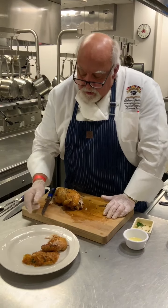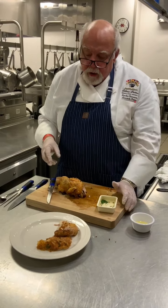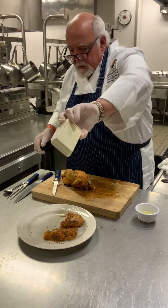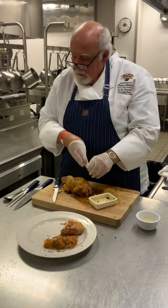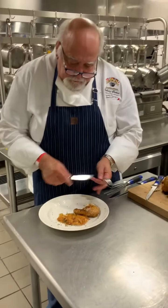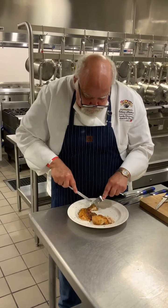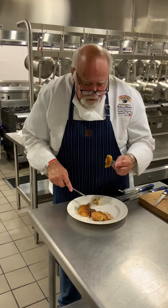In the center, I might put a little bit of Dijon mustard. Have a nice salad on the other side, and then sprinkle everything with some chives. Yeah. And baby, is that stuff good? Let's see how good it is. It's so moist.